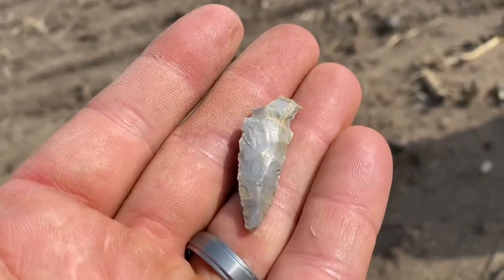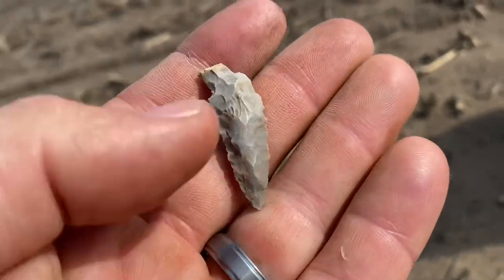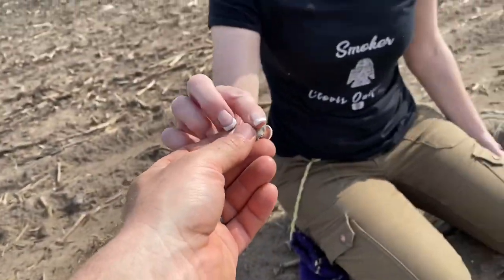There you go. You see it right there. Maybe we're gonna get on them here because Tika was on her way over. Like I said, I found that broken Madison and I called her over here because we got up on this high spot, started finding some flakes. She found that on the walk over here, and literally we're sitting here talking about it, and I turn around and right behind me is another point, so I'll let you take that.